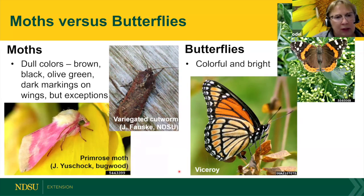So the moths are dark colored, usually browns, black, olive greens, and with markings on the wings. But there are always exceptions in the insect world. It's such a diverse group of animals. Here's the primrose moth, the beautiful pink and yellow. And then the butterflies, the bright orange and black and white of the viceroy and the red admiral there.